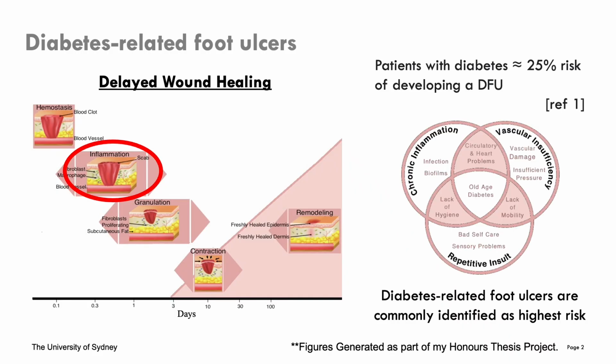So patients with diabetes have approximately a 25% risk of developing a DFU, and this is for a number of reasons, but it tends to be related to the comorbidities that are linked to having diabetes. So things like mobility problems, vascular problems, something called peripheral neuropathy, which essentially means that they have nerve damage in their lower extremities. And so all of these things combine together to mean that people who suffer from diabetes are more likely to get these hard to heal wounds.